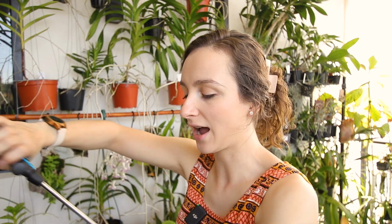These ones are 5 litres. I just find it really helps when you're trying to fertilize lots of orchids, as you can see behind me. And I really like that its nozzle normally is just a mist function, so it does actually last you quite a while, and it allows you to give each orchid a really good soak.